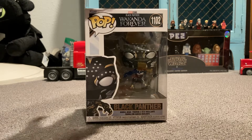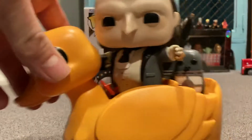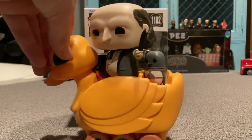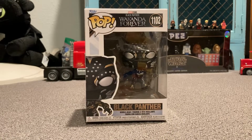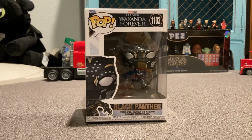So this is my latest Funko Pop pickup. The last Funko I got was the Penguin in the Duck Ride, the limited edition summer one from the original Batman Returns. Let me show you. I got the Duck Ride Penguin last from GameStop, and I unboxed him as well.